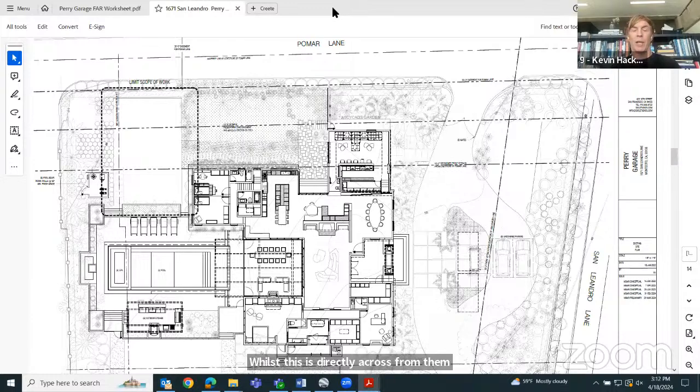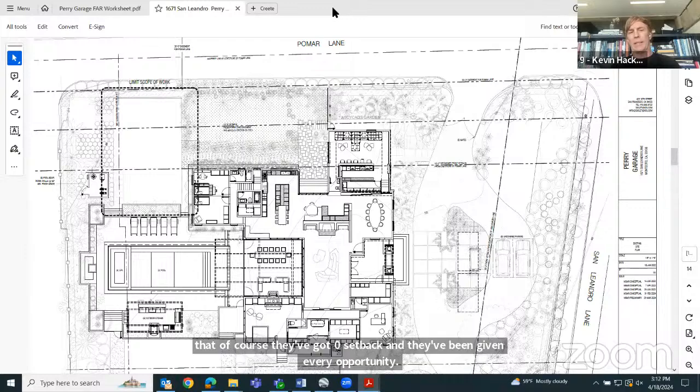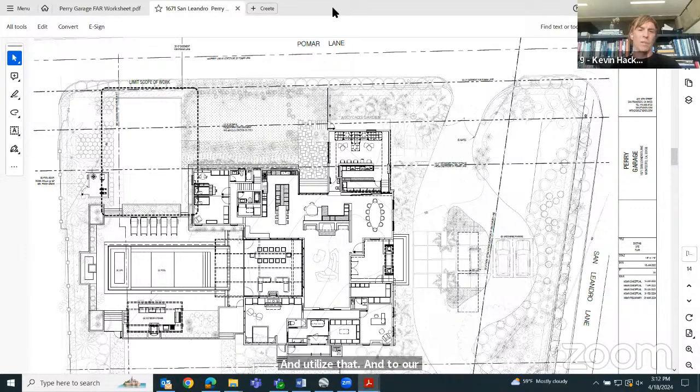So I would argue then that safety is an issue. If that's the case, on the other side as well, of course they've got zero setback and they've been given every opportunity to utilize that. And to our knowledge, when we went back on some of the records of photos, they did use the carport as part of their usage. So I just wanted to make that clear.